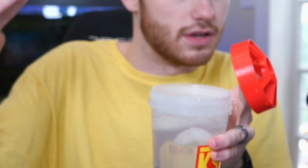And so this is my first G Fuel back. That's just about right. I usually use about 16 ounces of water when I make G Fuel. And on top of that, we're gonna add our ice cubes in there to make it nice and cold.